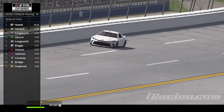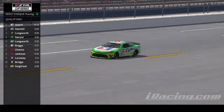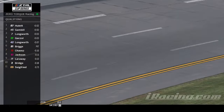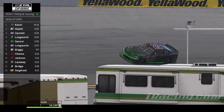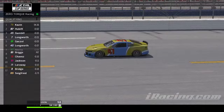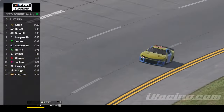Here is Drew Kuhn, an all-white Toyota Camry. Here's Austin Norris and his number 57 iRacing machine. Carson Youngblood on the racetrack, his 16 Chevrolet. Dustin Rogerson. Ron Millam. A lot of guys' paint schemes aren't loading in. This is their bases. Mark Kazin has gone to the top of the charts.